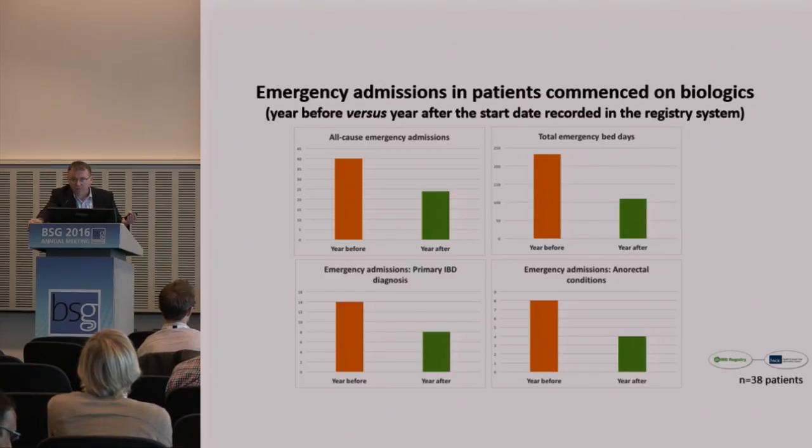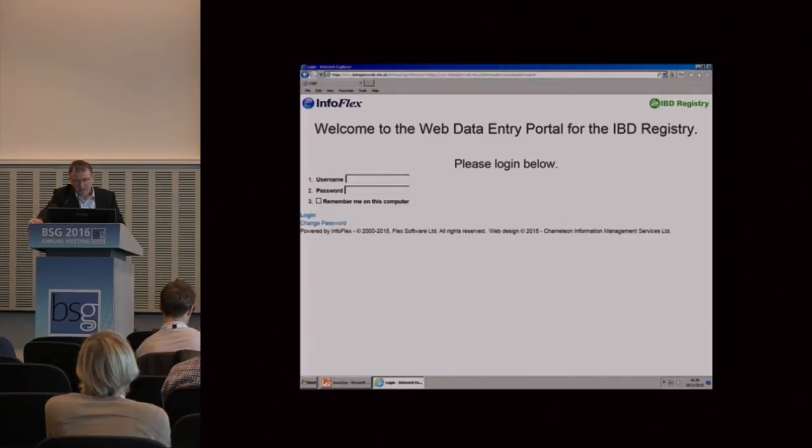So this is a year before, a year after. Your trust collected and coded this data, but you don't have access to it. By participating in the registry, entering some simple items of data, we can now start constructing reports. This may not be of interest, but I hope for the IBD audit, the transitional programme, knowing resource use for a year before and year after within the UK for 3,000 patients with IBD is going to be quite useful and potentially publishable. But more importantly, at the coalface, important information to show your funders that your biologics use is potentially saving inpatient activity. So that's one example.